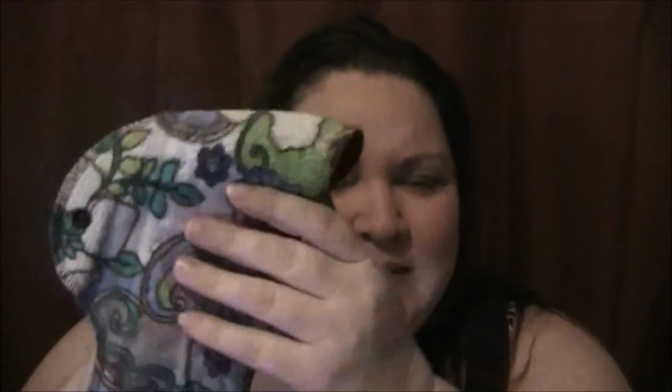So, you know, I want to dispel any myths that people may have about cloth being icky. It's not icky. It's actually much healthier for your body because you can sanitize them and they're so soft. Wouldn't you want something this soft and plush against your body? And they are thin, that's not thick at all. So it's not like you're going to be sitting on a diaper or anything weird like that.